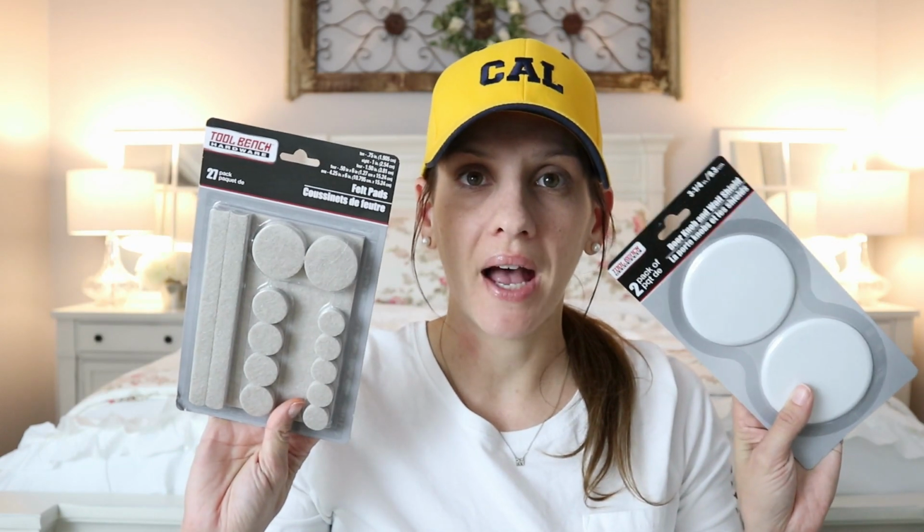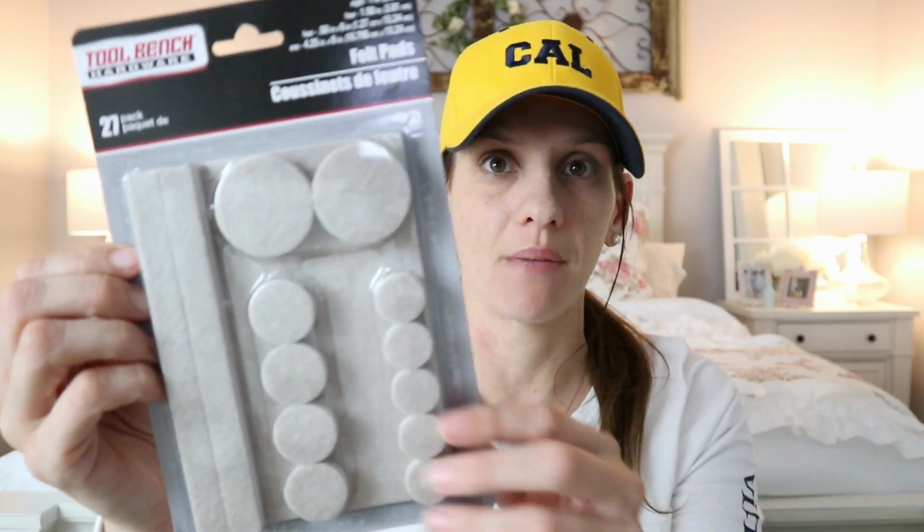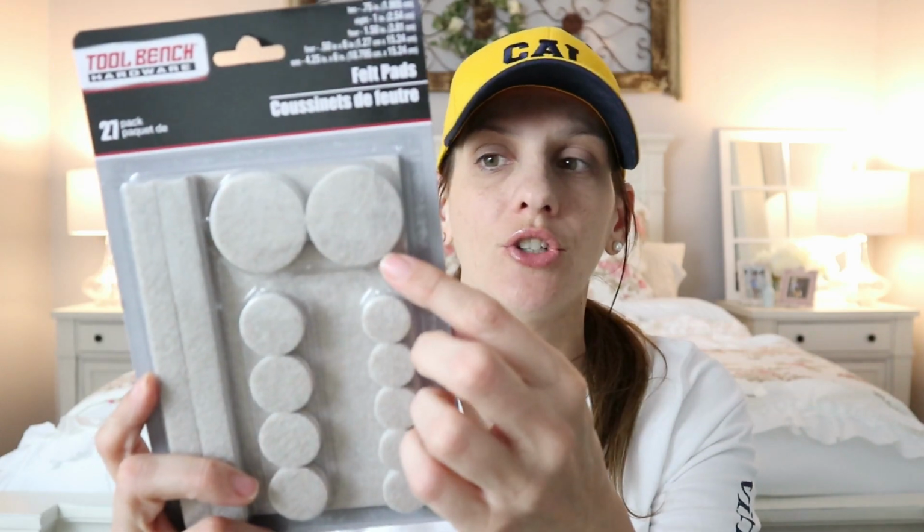But I have some items from the hardware section that I thought could be beneficial. So they've got these felt pads, and these are going to be great to make things not so loud, and maybe you're not trying to wake up your roommate, maybe they're taking a nap or it's nighttime, they're sleeping. You could put these on whatever drawers or doors that open up, like a sink door. These are going to just cushion that sound and not be so loud.